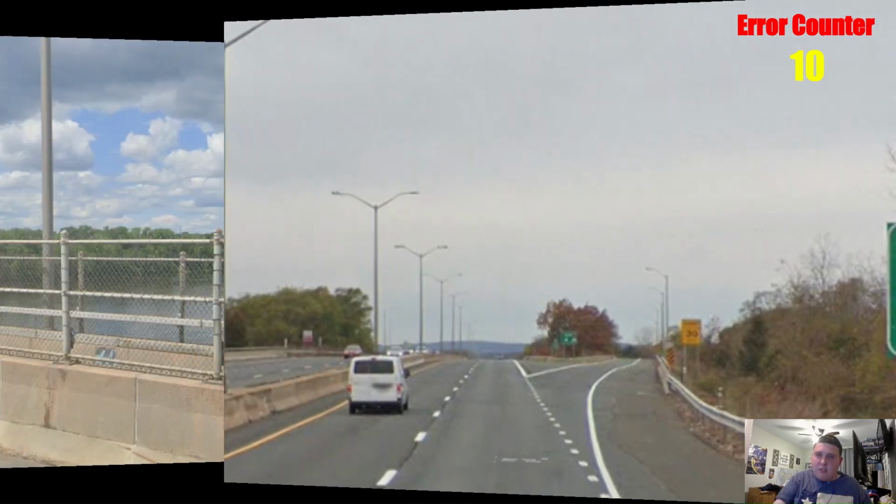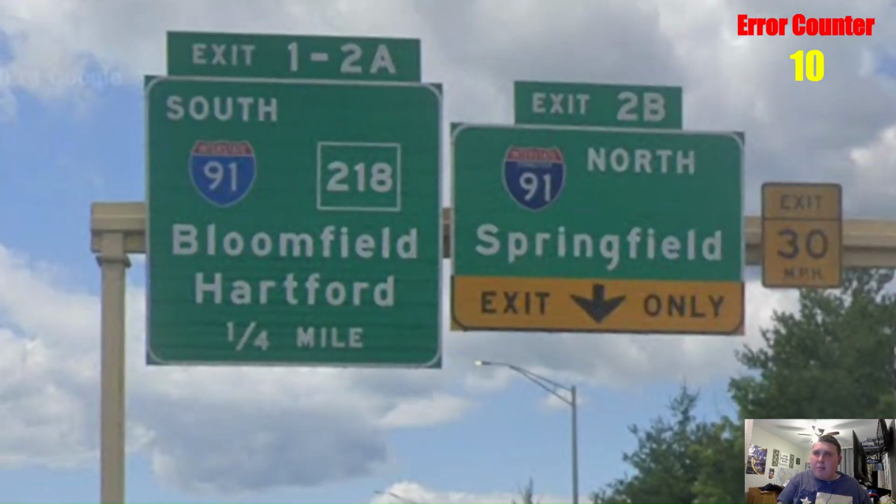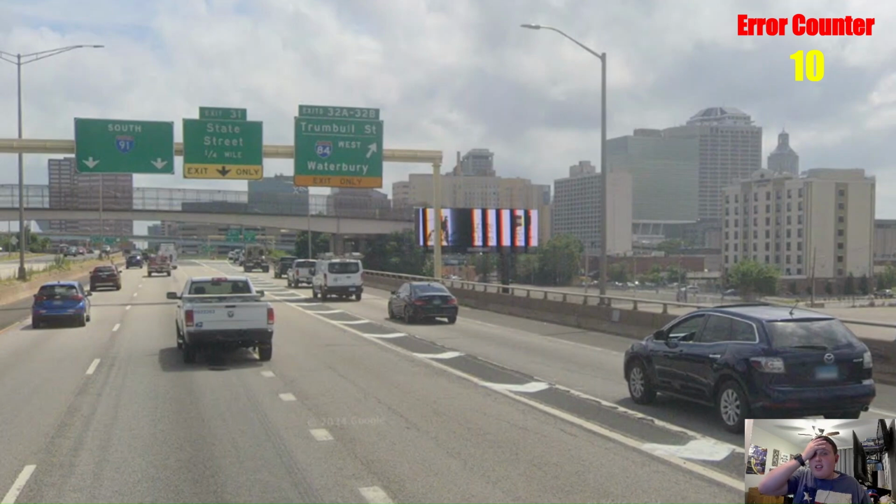On our first exit on 291, we are meeting US Highway 5, which is signed for South Windsor and East Hartford. And here we are crossing over the Connecticut River, and on the other side of the river we're meeting with Interstate 91, and we're now going to be hopping onto 91 itself to head towards Hartford. And here to get back onto US 44, we are now going to take the exit for 84 West or Trumbull Street.